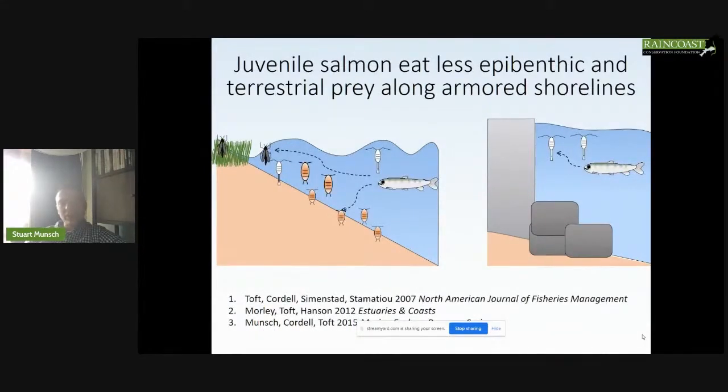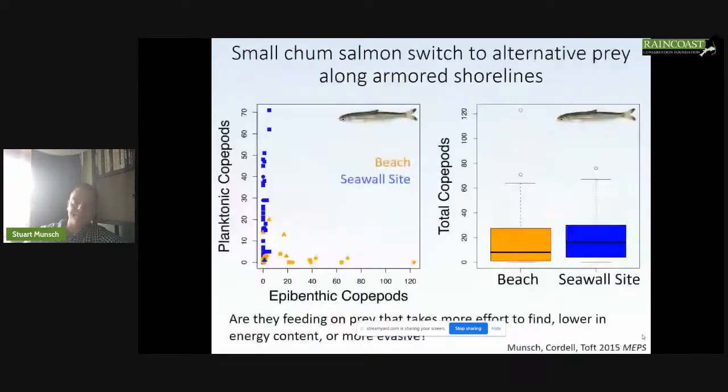The next thing we noticed is that salmon have to switch what prey they're feeding on along armored shorelines. Under natural conditions, there's a bunch of little copepods. They're little invertebrates that salmon feed on when they're little. Especially chum salmon feed really heavily on the copepods that are produced in the sand. So if there's no sand there, there's none of those epibenthic copepods, and they have to switch to feeding on a different type of prey, which we don't think is as nutritious, or maybe it's harder to catch. But the bottom line is that armoring shorelines impacts what salmon are feeding on.